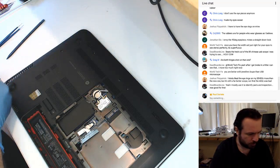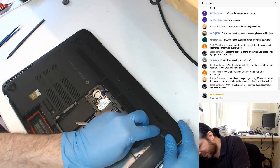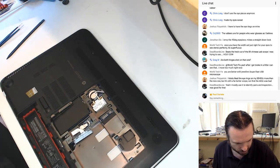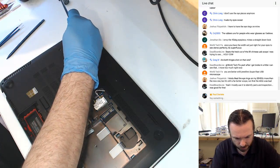Yep, you bastards. I had a feeling they would do that. Given that they covered up the other screw, it's no surprise to me that they decided to do the dirty old under the foot screw trick.